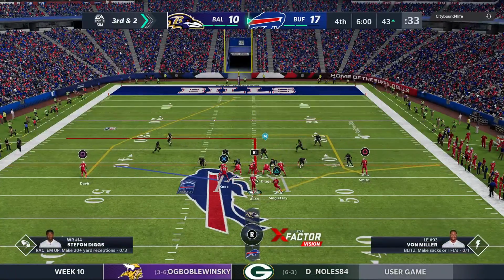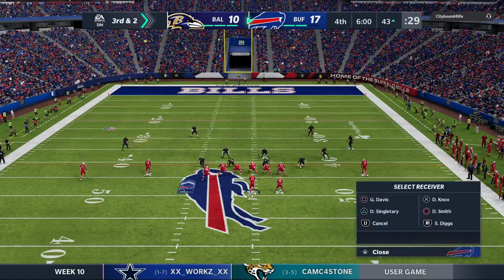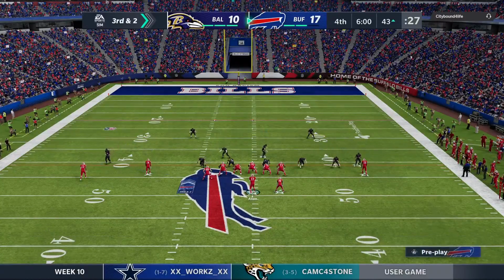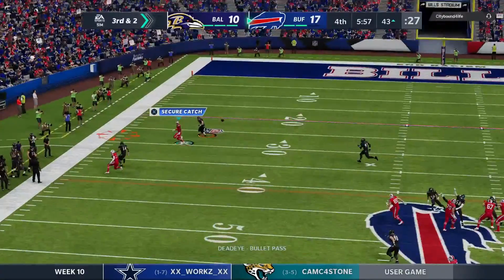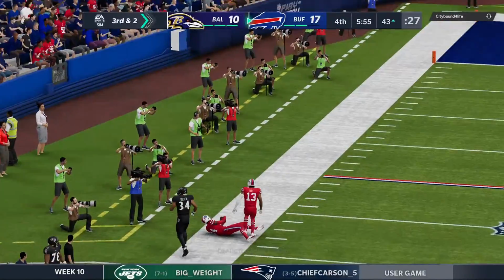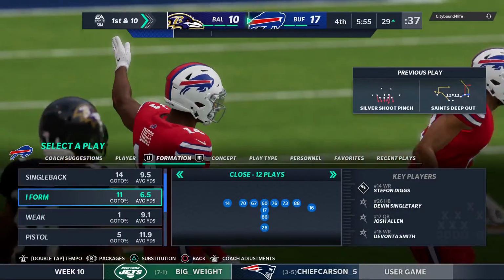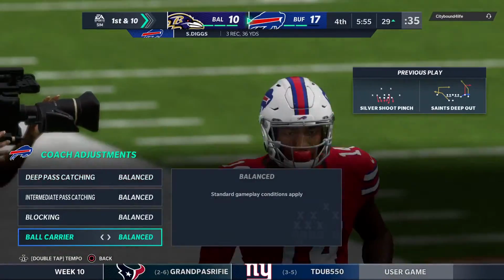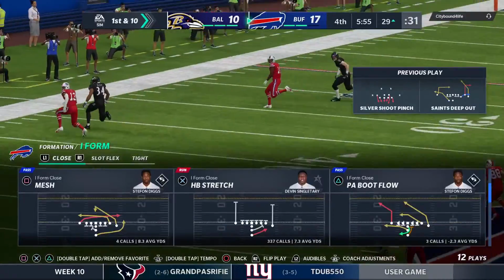The Bills on 3rd down. They've been okay, 2 for 3 thus far. This time they face a 3rd and 2. Working out of the shotgun. Here's Allen, and he's able to find Diggs. He is out of bounds, but not before he's inside the 30. 14 yards, and the Bills will get a new set of downs.